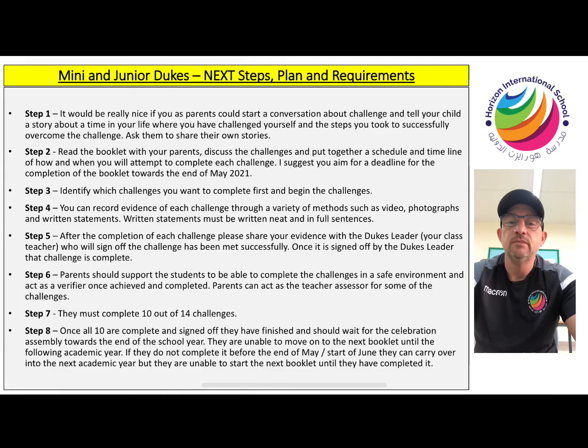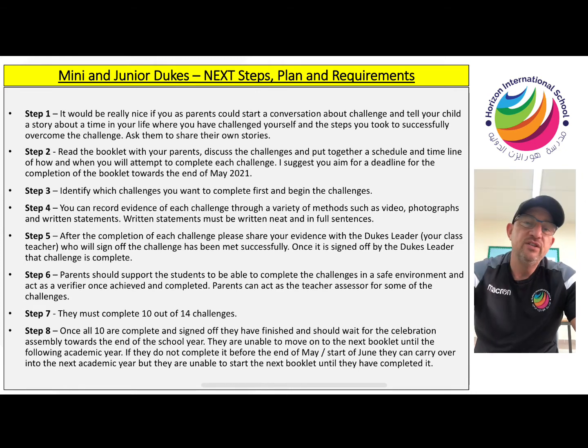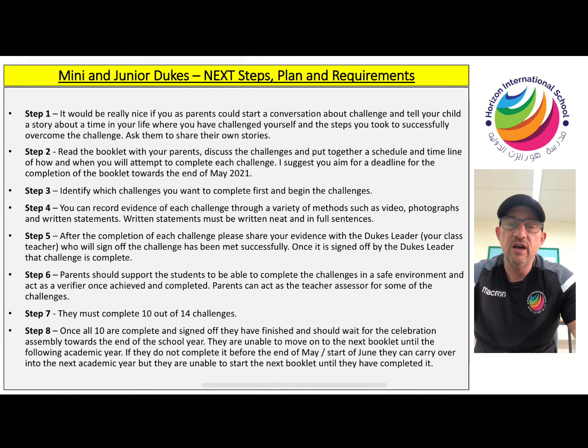So now I want to move on to the next steps and how you can get started on the challenges and get cracking with your booklets. I've tried to break it down into 8 stages so it's nice and clear for you to understand. Okay, so step 1, it'd be really nice as parents if you could have a discussion, conversation with your children about challenge and tell them maybe a time in your life where you've been challenged and what you had to do to overcome that particular challenge and become successful.